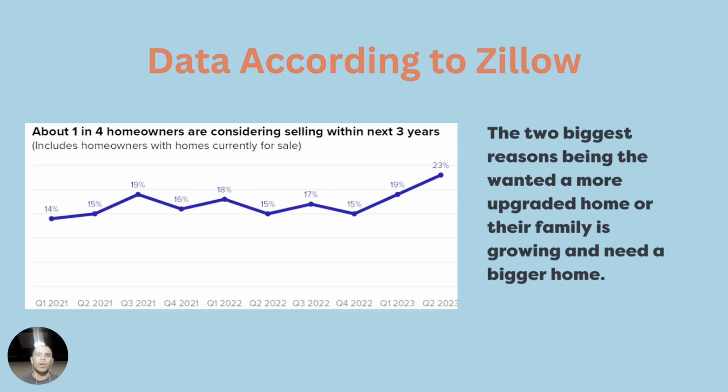This first one, I want to share this insight with you because I think it could bring some optimism to people right now, because inventory is low and there's just not a lot of action happening. I was looking online and Zillow had done some recent research data, and it says that about 1 in 4 homeowners, almost 25% of homeowners, are considering selling within the next 3 years. It includes homeowners that currently have a home for sale and homeowners that don't, but are considering selling within the next 3 years.